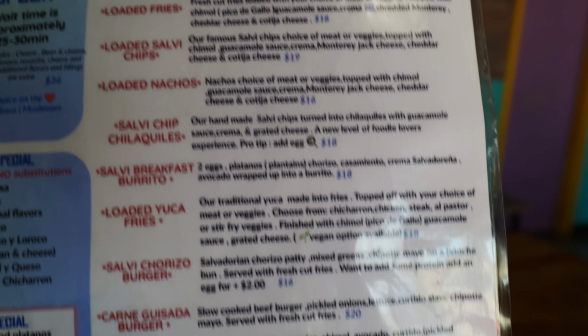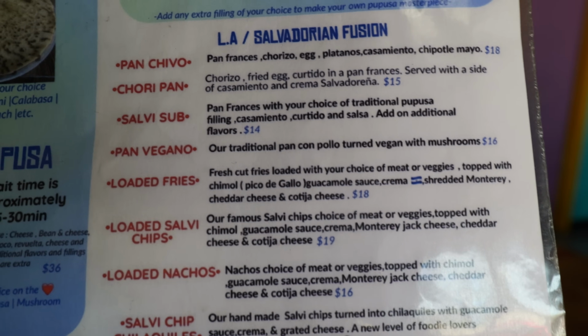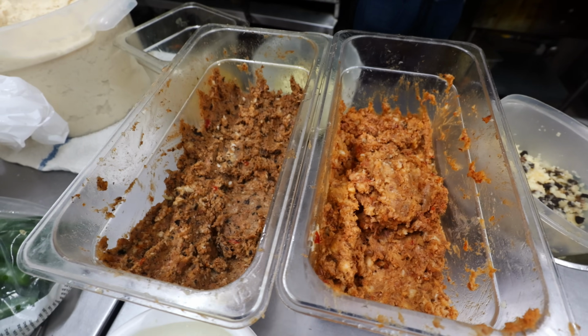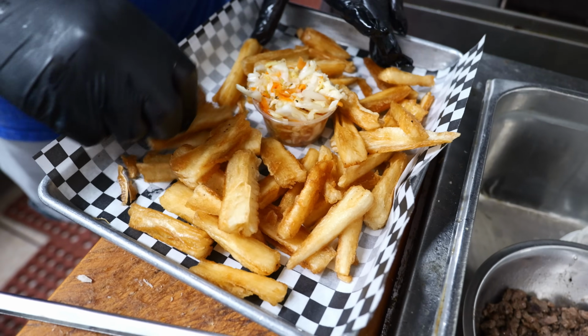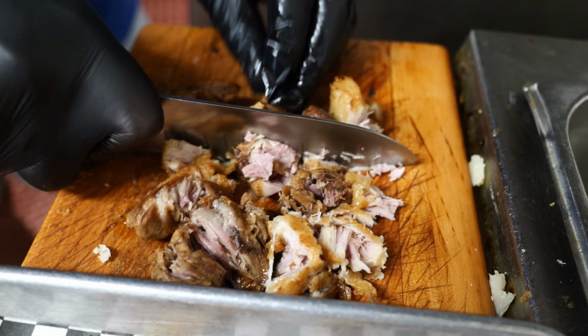And then you also see this other section, which is the Salvadorian fusion dishes. So yes, this restaurant does have fusion dishes, which pretty much represents the culture of Los Angeles. It is a mixture between traditional Salvadoran dishes as well as more modern recipes, all based on the family's upbringing here in Los Angeles with the multiculturalism. So you're going to see different ingredients, recipes being infused in some of these Salvadoran dishes.